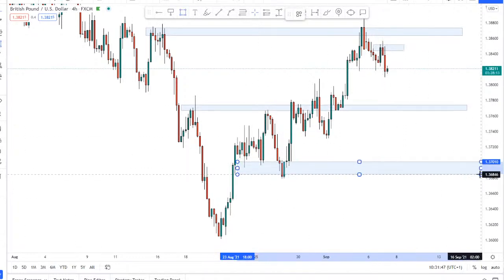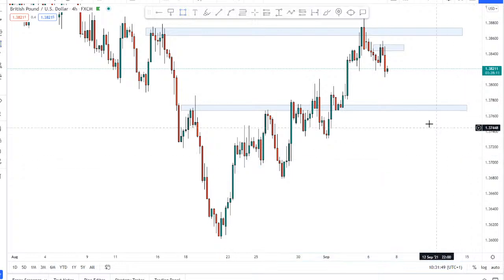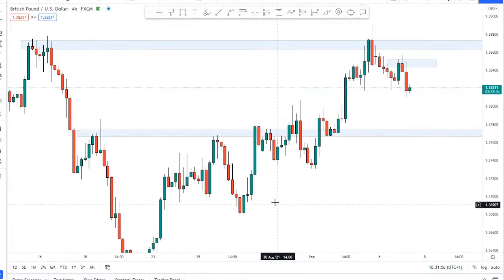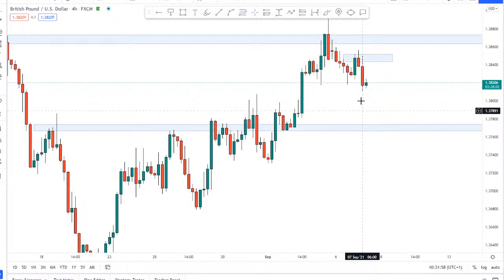We could even come back into these areas, but again, I'm trying to be a little bit more conservative, not too aggressive with my targets here, because price does have a bullish trend here. It could just pull back down, form a higher low, and just continue.